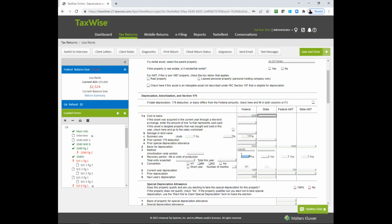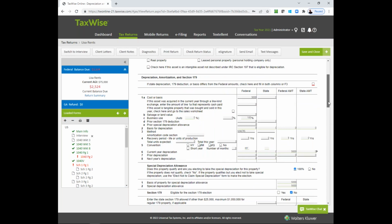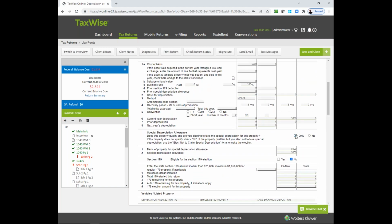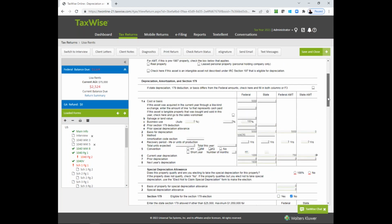So we can actually take 179 depreciation if we wanted to. We definitely can go ahead and do that. If we wanted to, we can do bonus depreciation. There are things we can do to customize these deductions. If we want to take the special allowances for depreciation, there's a lot we can do, but we just applied the $5,000 to it. There's so much creativity that we can use from a depreciation perspective to take 179. I think I unchecked the wrong box over there. But there's so much we can do from a depreciation perspective, okay?